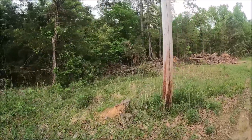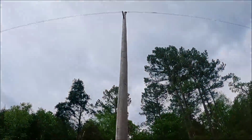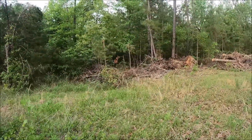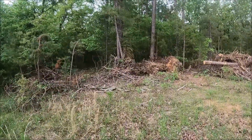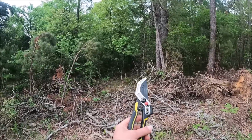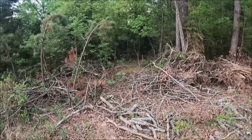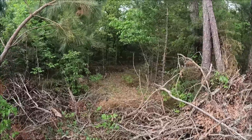Obviously here's a telephone pole or electric pole. Yeah, you can't build under these. So my shed to house is gonna have to go on the other side of it anyway. And yeah, here's the path that I walked through last time. I'm not all that great at swinging with a machete, but yeah, these work for those stickers and thorns that you come across.